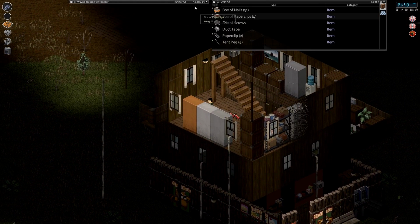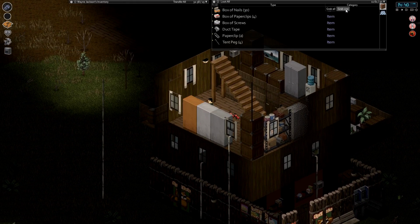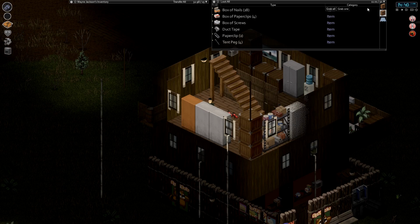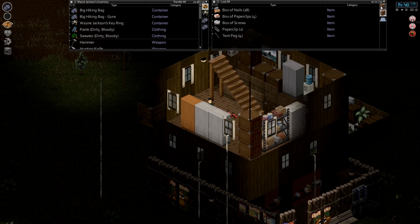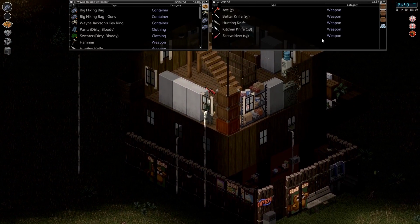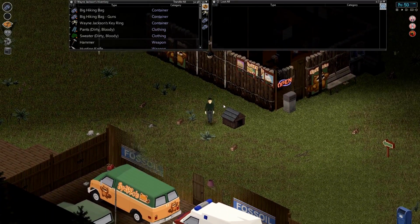Let's take some nails with us. We may need to do some carpentry work. Apparently I've got some duct tape in here. That should be moved over. Let's dump all this into the ambulance.